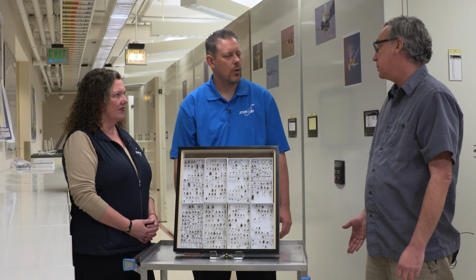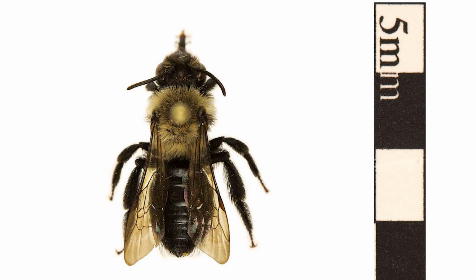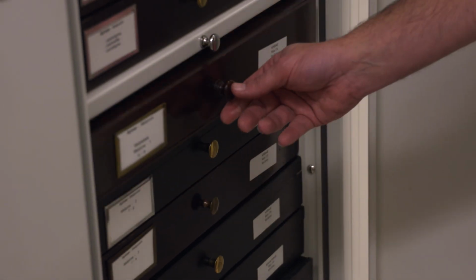How many species of bees are there? Well, there are about 20,000 described species of bees, species that we know about. But there are many, many more thousands of species of bees waiting to be discovered, both out in nature and also in museum collections such as our own.